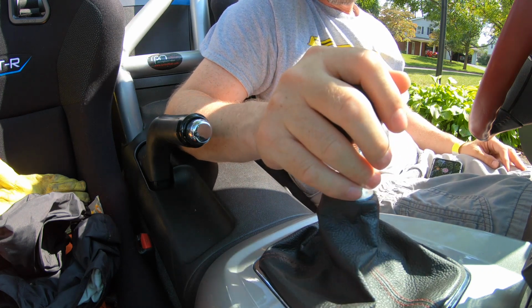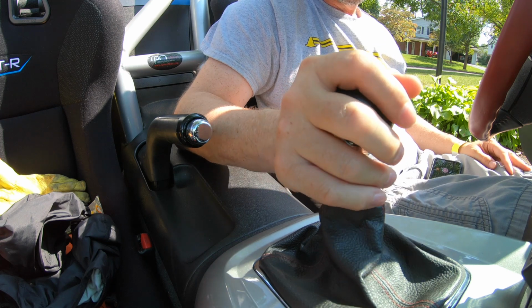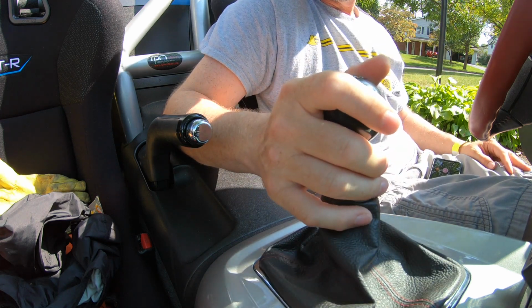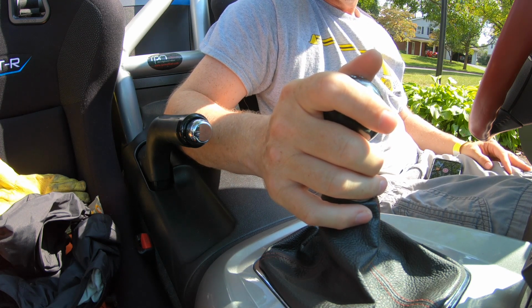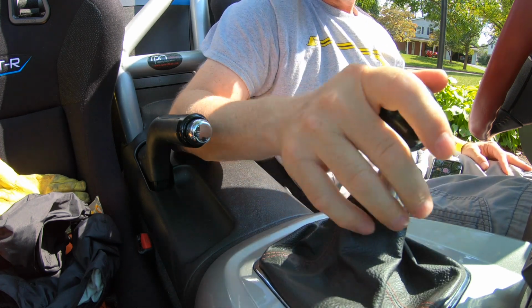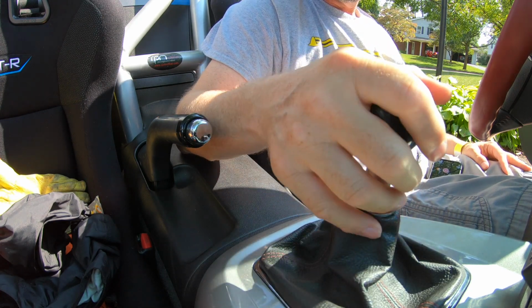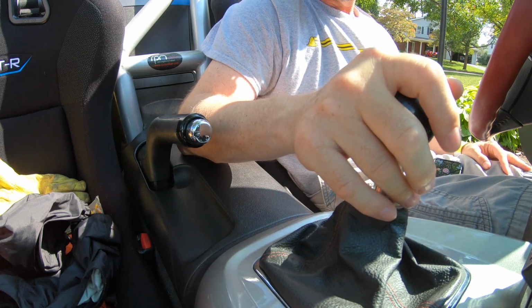At autocross today, I had a friend sit in the car and use the shifter as well. He's got a Porsche 718 GT4 Cayman, and he said this shifter feels better than his Porsche shifter does. That's high praise. This feels great. This is so much fun to go through the gears with. It just feels fantastic when I'm driving it.